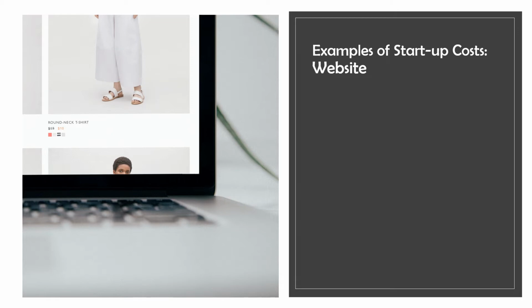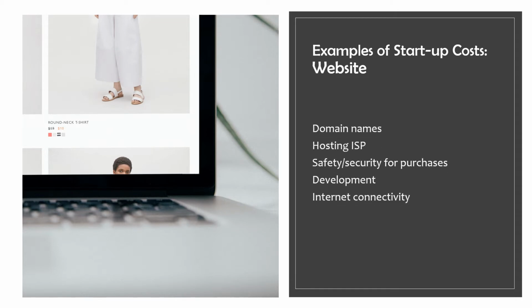These days, every business needs a website, or at least a Facebook page. But if you're going to sell any products or services, you'll probably need to spend some money to develop your internet presence. Even if you develop your own site, you'll still have a number of expenses you need to research, such as domain names, hosting ISP, the safety and security for purchases, the development of the website, and internet connectivity at the business.